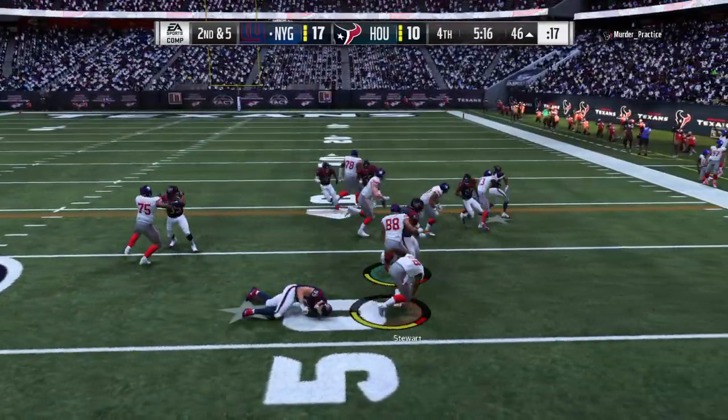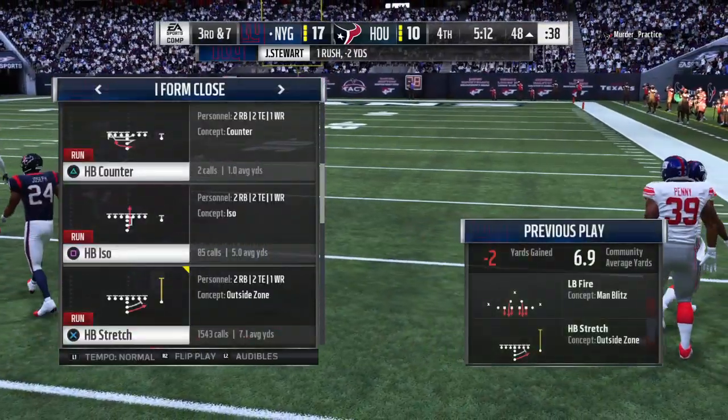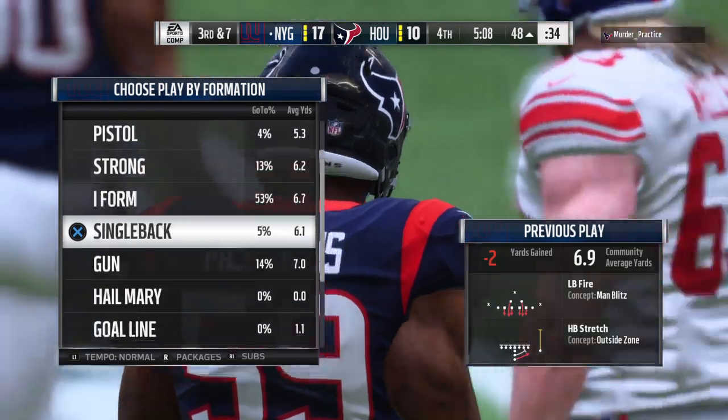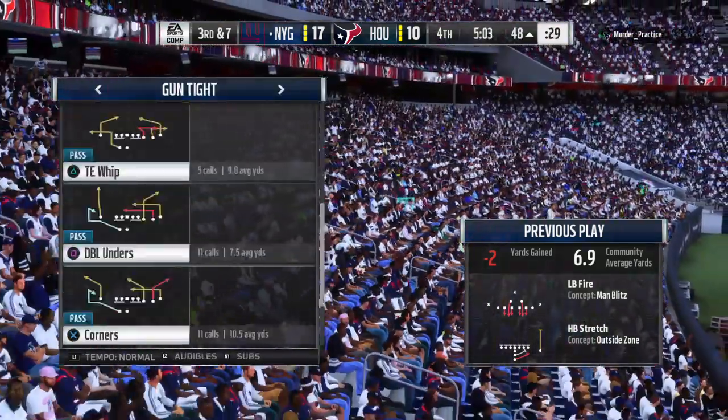On 2nd down, they run with Stewart. And the reinforcements come in as they're going to stop him behind the line. He lost 2 there, and it's 3rd down. Now, obviously, that's some good work there defensively, being able to stop them and bringing up a key 3rd down.